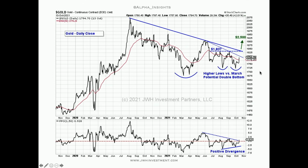So, we like gold above 1837. We would wait for a convincing daily close above that level. And quite frankly, I'd rather see it close above 1845, which is the anchored VWAP. Once we got through that, it would give me a lot of confidence that we've overcome that base and resolved to the upside. And as price begins to move higher, then I think we can project all the way up to about 2,500 on the gold.